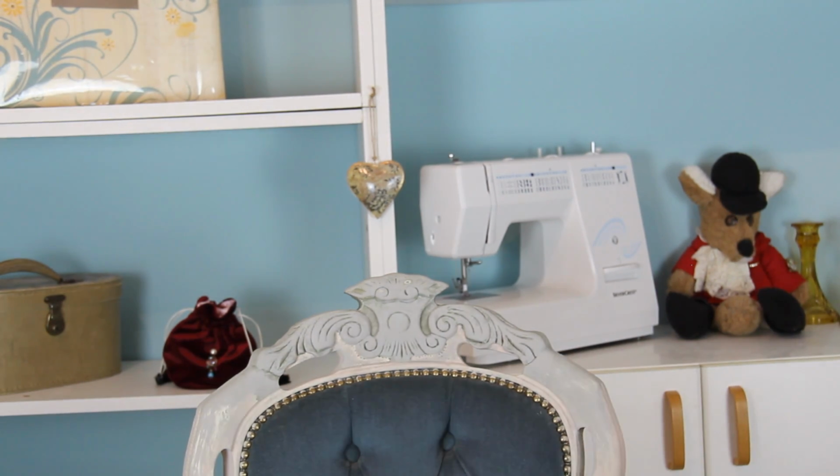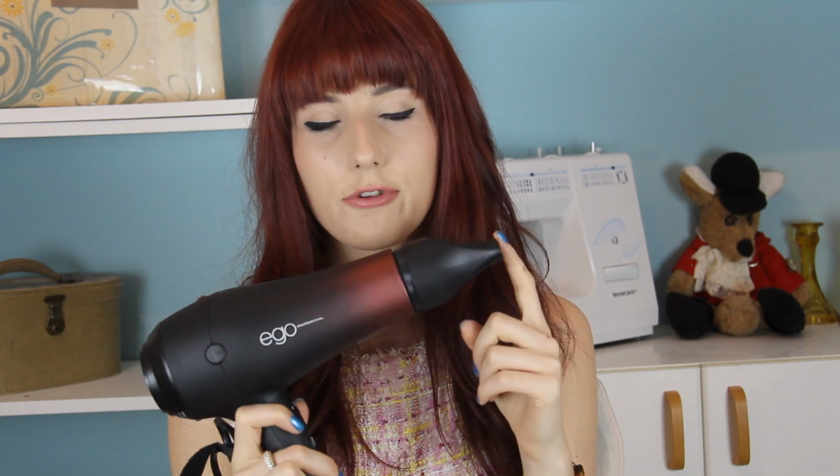Okay, next up is a hairdryer, which is pretty random, isn't it? But you know, it's a favourite of mine this month. It is by Ego Professional, and it is called Alter Ego, is what the name is. The reason I'm featuring this is because it is different to any hairdryer I've tried before.